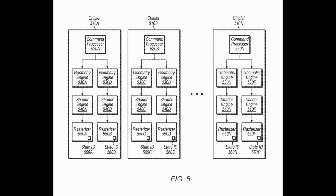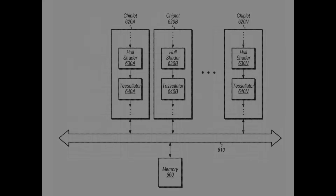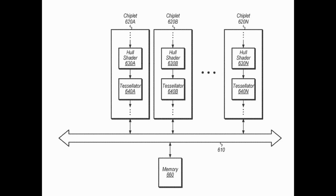In this figure, we can see that to keep the chiplets in synchronization, the rasterizer issues a state ID for each corresponding pipeline. In this example, the chiplet has two pipelines, but that's just for illustrative purposes, as there could be many pipelines per chiplet. Another possible implementation would be to have hull shaders that have full geometry shapes, and then there's a granular distribution of the work that needs to be done to that shape within each chiplet. This implementation would result in less memory or bandwidth being required.